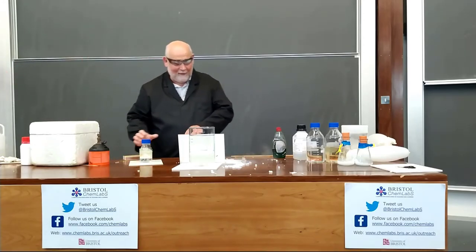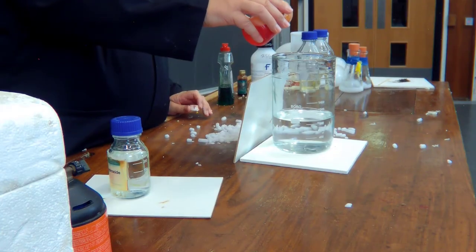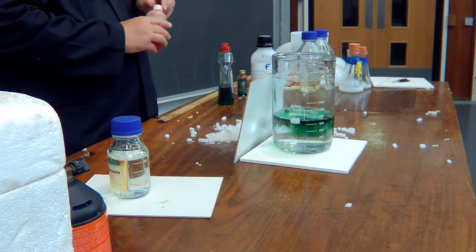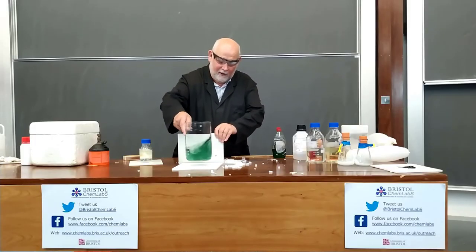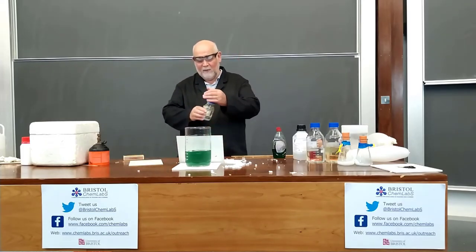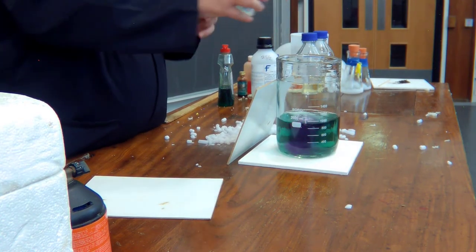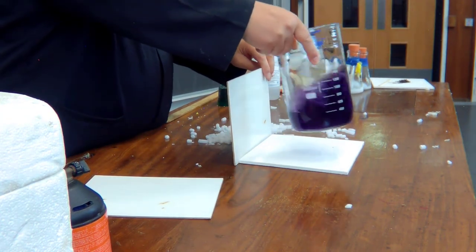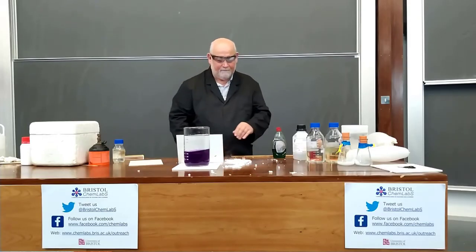If that is normal tap water, when I add this universal indicator or pH solution, it should go dark green, not the light green of pure water. Tap water contains dissolved minerals, which makes it very, very weakly alkaline. I don't want it to be green and weakly alkaline at the start of this experiment. I want it to be strongly alkaline. So I'm going to add some sodium hydroxide to turn it to the pH 11 to 14 range, which is that beautiful purple coloration. Now we're ready to start.